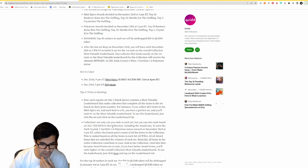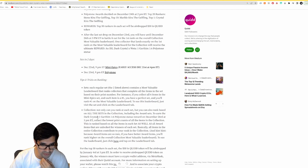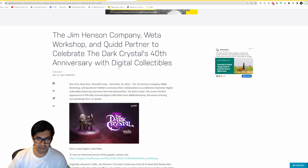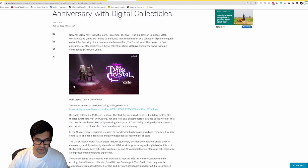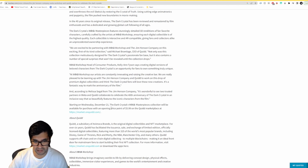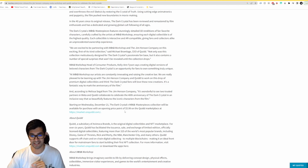Now, not only can you rank at each set, but you can also rank based on all the sets, which I've just discussed. So you get ranked based on the complete sets as well as the mint numbers of those items within the set. So yeah, that's really cool. Now, Nasdaq, they did cover this, and their press release goes through the general overview of what is Dark Crystal, what is the collaboration, the drop, and what's quite cool. If we go to here, starting on Wednesday, December 21st, the Dark Crystal X Weta Masterpiece Collection will be available for purchase with an opening price of $5.99. So that is a fairly reasonable price.